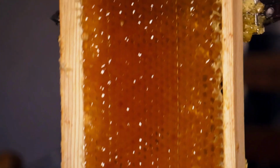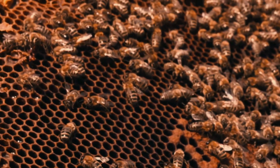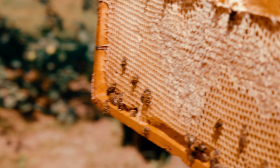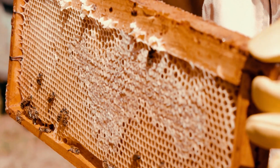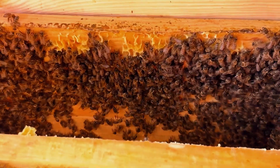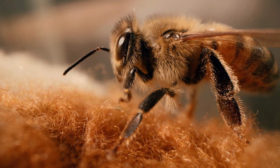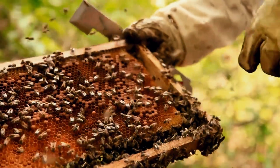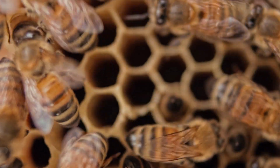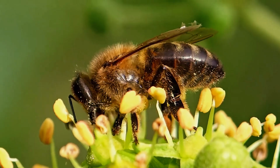Section 5. Honeycomb, liquid gold in storage. Once the honey reaches the desired consistency, the bees seal the honeycomb cells with a thin layer of beeswax. This airtight seal protects the honey from spoilage, preserving its nutritional value and allowing the bees to store it as a food source for the colony, especially during the colder months when nectar is scarce. The honeycomb, with its perfectly hexagonal cells filled with golden honey, is a testament to the bees' industry and remarkable ability to work together for the benefit of the colony.